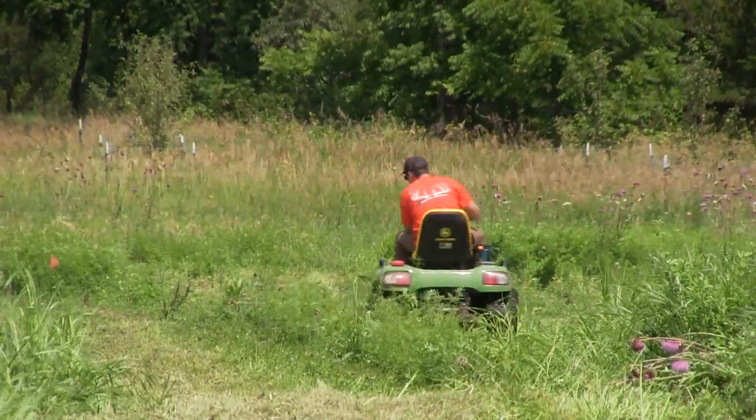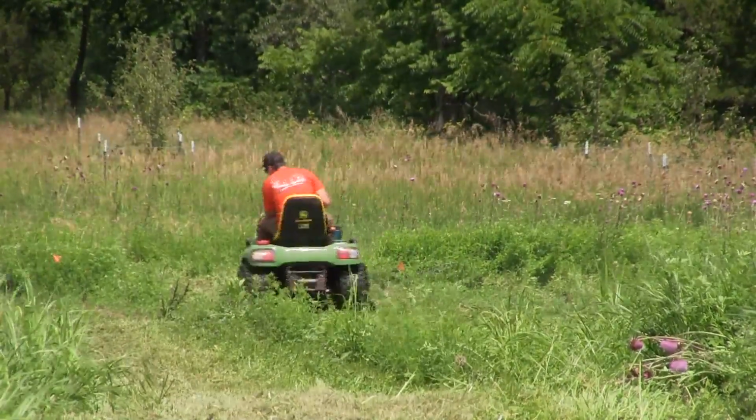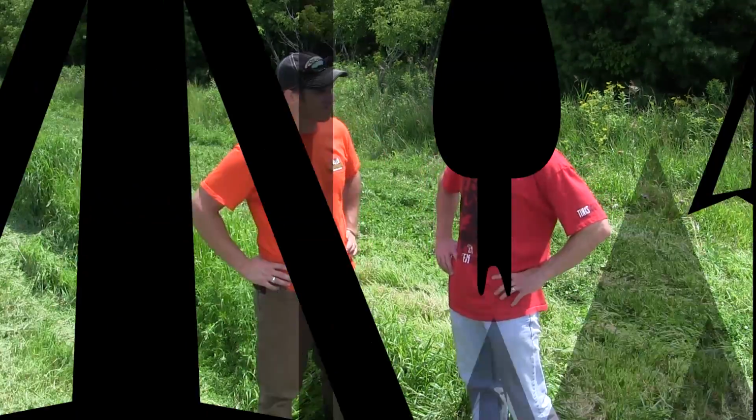So we got a lot more work to do. This is taking a lot longer than we thought, but that's what you got to do sometimes, put all that work in to get those big bucks come October. So we'll give you another update later when we start moving on to checking some trail cameras and spraying some apple trees.